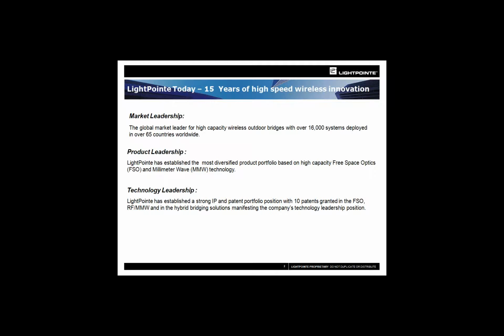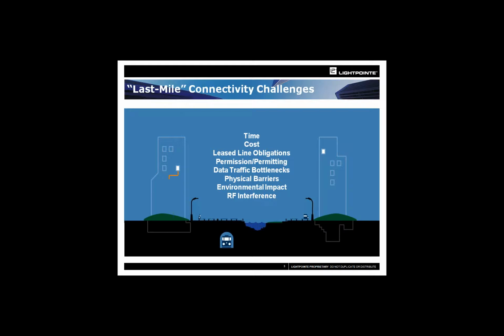So a little bit about LightPointe. We're 15 years old, and we basically consider ourselves the market leader for FSO systems. We've deployed over 16,000 high-speed wireless bridges around the world in over 65 countries. We have the most diversified product portfolio in both FSO and millimeter wave, offering you high-speed wireless bridging capabilities. We have a very strong IP and patent portfolio position with over 10 patents granted in our FSO and millimeter wave products.